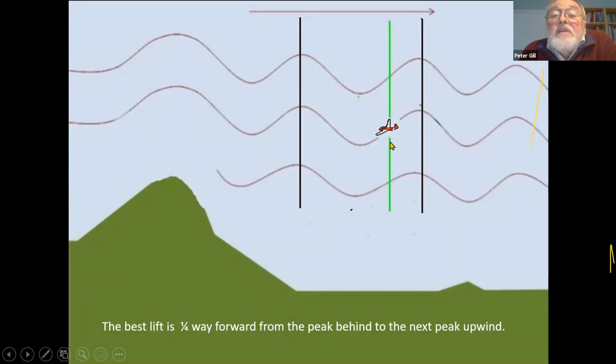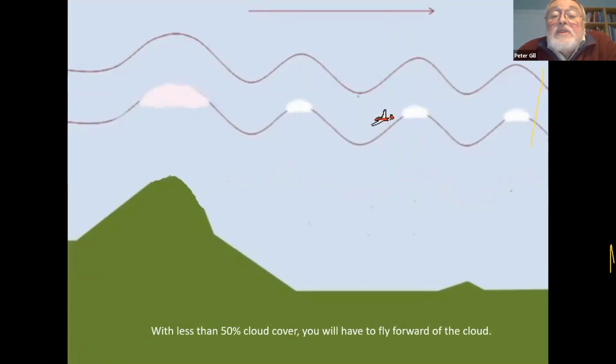Okay, blue waves, interesting things. You've really got to have half an eye on the vario and where you are and a lot of thinking about it. If there's any cloud, especially if there's not much cloud, the clouds will always be associated around the peak of the waves.